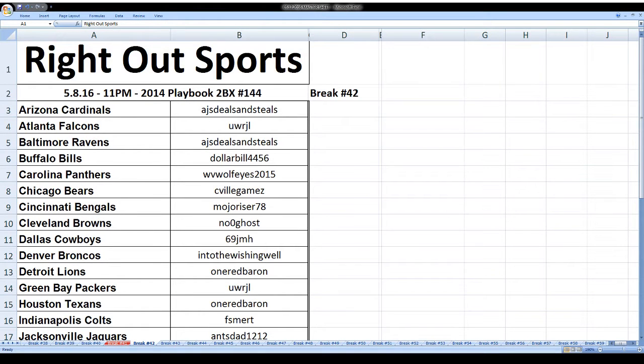All right, guys. Up next, we'll move to some 14 playbook. It'll be a 2-box break. We do 2-box breaks of playbook because it's 2 hits per box in 14. With 13 and previous years, it was always 4 total hits, at least 1 booklet. Playbook is the one set that guarantees you booklets. It's unique in its own right for that.